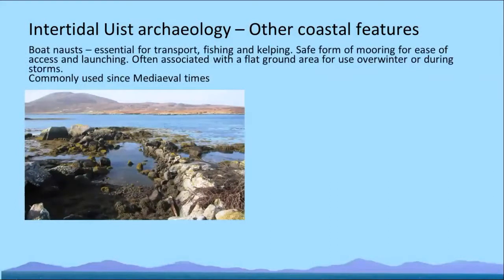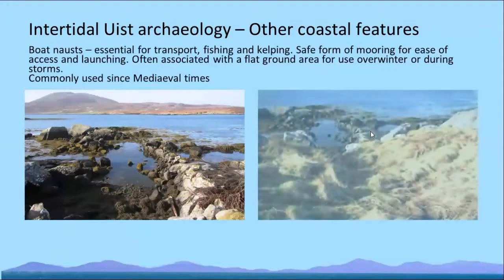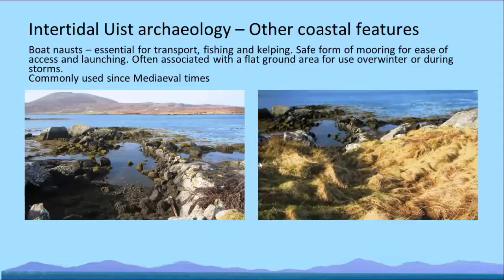and you would have a naust that would be cleared of rocks, to be able to bring a boat safely in here. The access would never be in line with where the boat would be stored, so that it acted as a sea brake to stop the boat being damaged in rough weather. And above the north here, for winter and for severe storms, you could pull the boat up onto this grassy area even higher and get it completely out of the water.